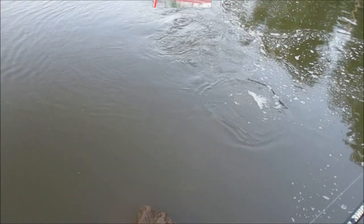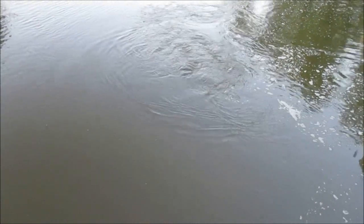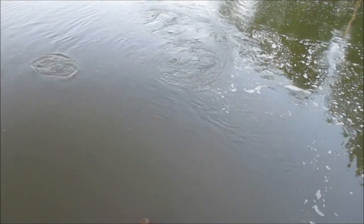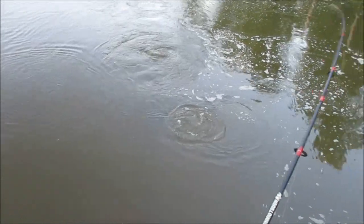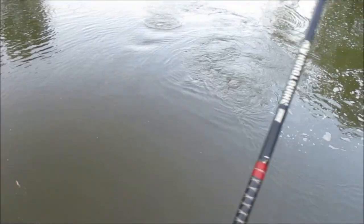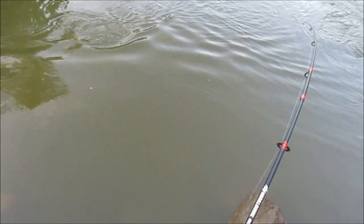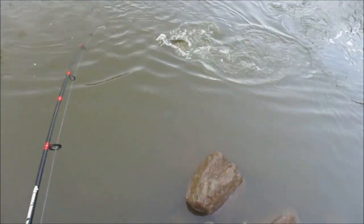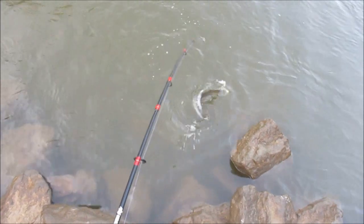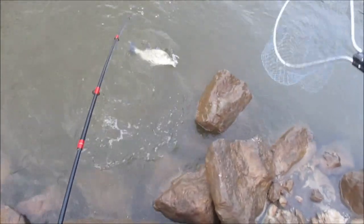There we go. Is that a gar? Surely not. No, it's a hybrid. Get the net. Get the net. Just in case. I think it's just a big white bass, actually. It's a big one, though. No, it's a hybrid. Yes, it is. It's definitely a hybrid. It's a small hybrid.